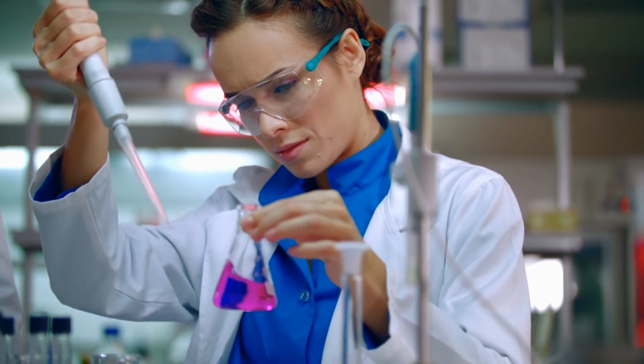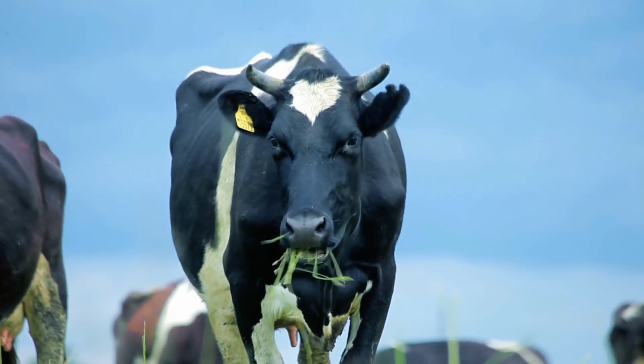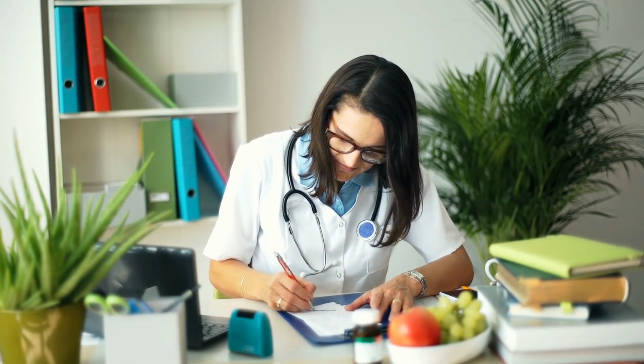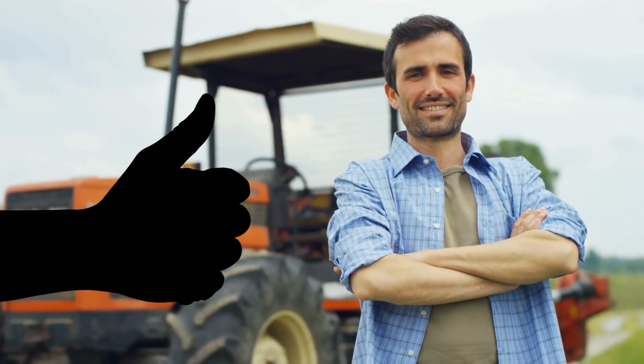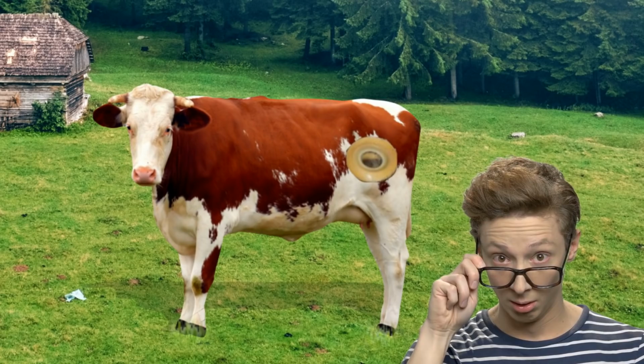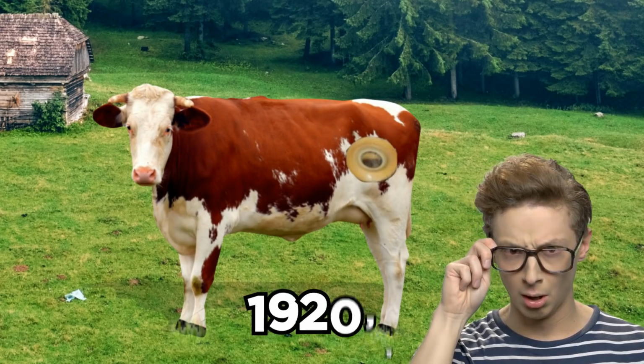One of the types of things it is used for is a forage analysis, which means that vets can see which foods are providing the best nutrient value for the cow. This allows them to create nutritional recommendations that can benefit livestock farmers worldwide. While it may look strange, the practice has actually been going on since the 1920s.